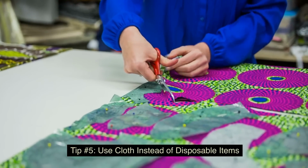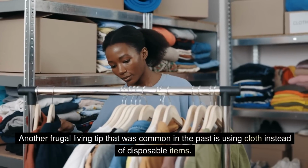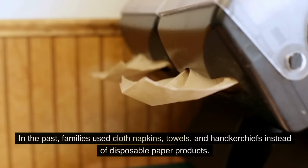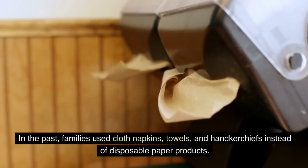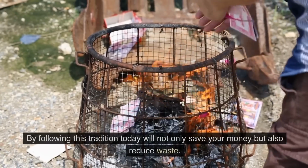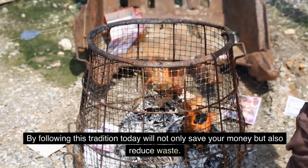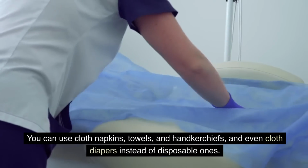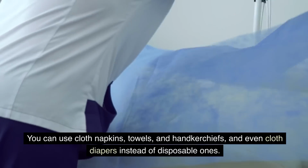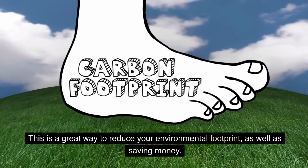Tip number 5, use cloth instead of disposable items. Another frugal living tip that was common in the past is using cloth instead of disposable items. In the past, families used cloth napkins, towels, and handkerchiefs instead of disposable paper products. By following this tradition today, you will not only save money but also reduce waste. You can use cloth napkins, towels, and handkerchiefs, and even cloth diapers instead of disposable ones. This is a great way to reduce your environmental footprint, as well as saving money.